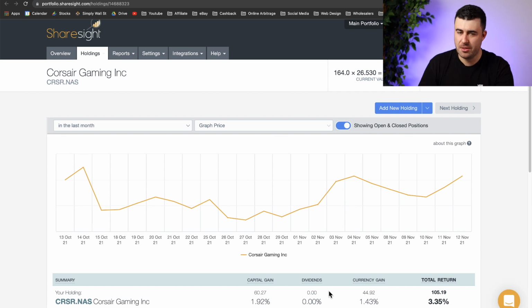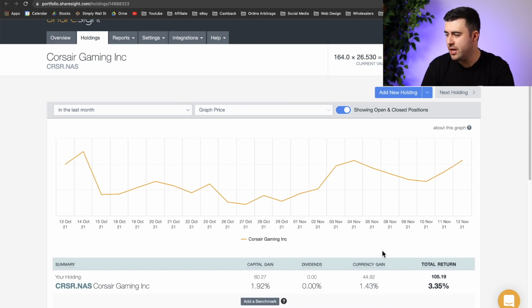We've had things such as supply issues. We had mixed earnings once again from Corsair. We had good growth, but nowhere near the growth that we were expecting for 2022. As you can see, we're up around 3.35%, £105 in capital gain. However, pretty much half of that has come from a currency gain perspective, and then the other half has come from the capital gains. No dividends from this one because this one is a newish company in terms of being public, and it's a high growth company as well.